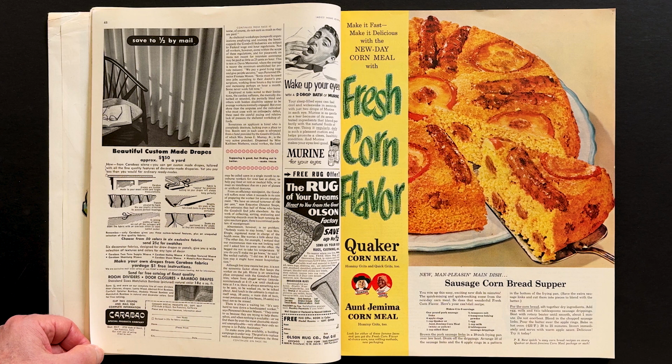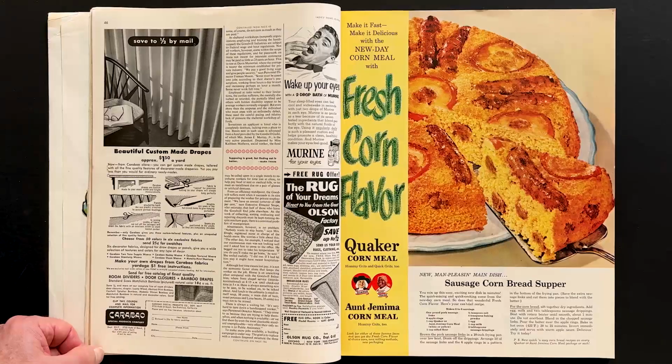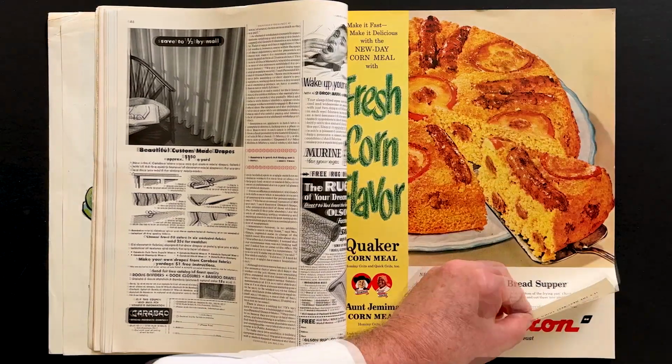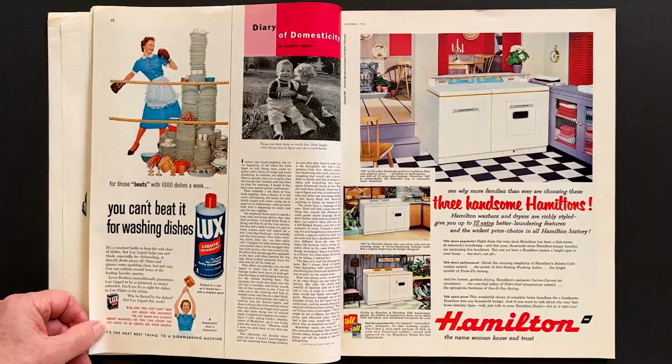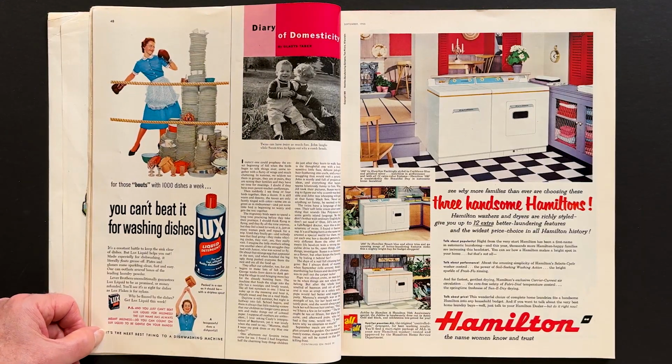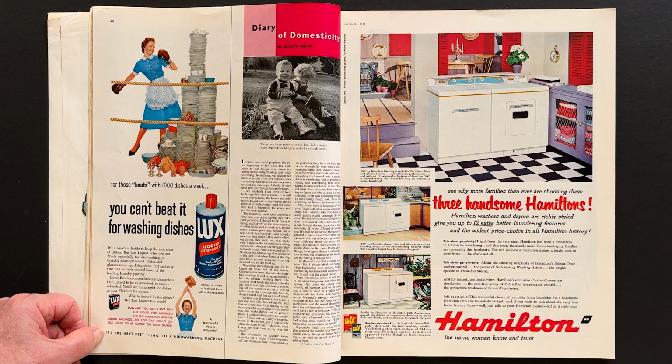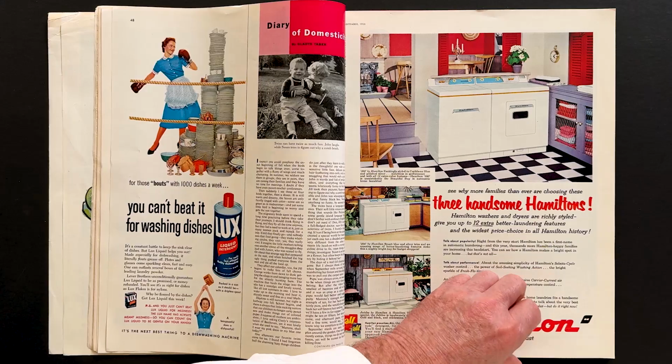Fresh corn flavor. Quaker corn meal. Aunt Jemima corn meal. Okay. Sausage cornbread supper. Oh boy. You can't beat it for washing dishes. Lux. Yes, Lux. And 3 handsome Hamiltons. 3 appliances from the name women know and trust.